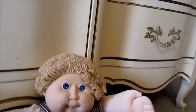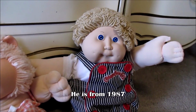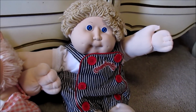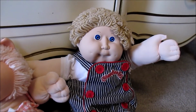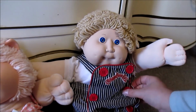This is Patrick Murphy. We were leaving the flea market one of the last weeks we went in 2021, and I saw this Cabbage Patch doll on a blanket with some other random stuff, and I kind of looked. I didn't get too close. I saw the overalls, I saw the tan loops, I saw the blue eyes. I'm like, we don't need it. I saw the overalls and I'm like, combination. I feel like these overalls mean he's newer.